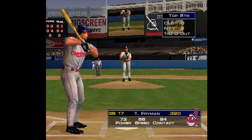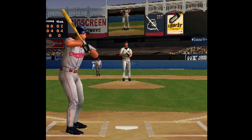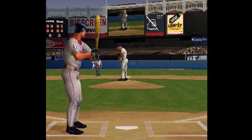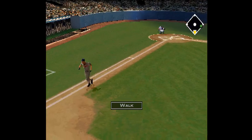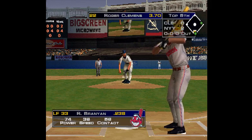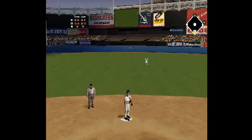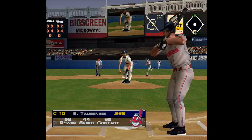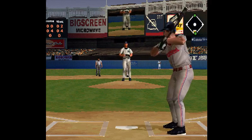Didn't find the plate. Ball. The pitcher's fallen behind 2-0. Split finger outside. Here's a hitter's count. 3-0. Get him out of there. Here comes Russ Branyan. It's a bunt. Got him. Throw to second. Hitting 0-1, Eddie Taubensee. It's a ball.